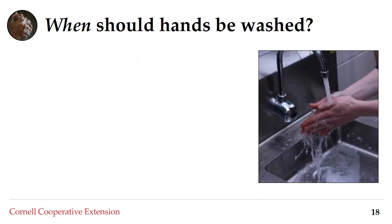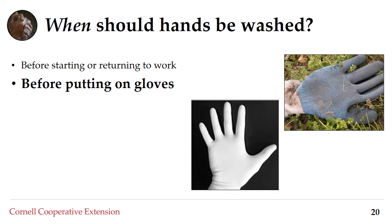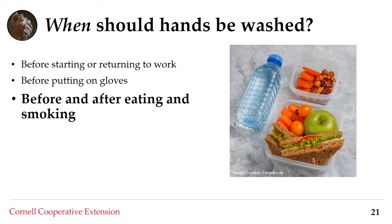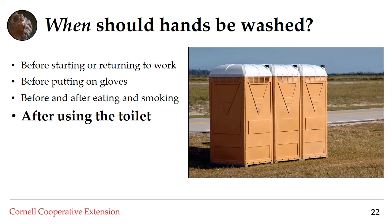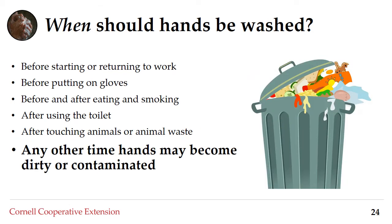When should you wash your hands? Before starting or returning to work. Before putting on gloves. Before and after eating and smoking. After using the toilet. After touching animals or animal waste. Or any other time hands may become dirty or contaminated. For example, when you are taking out the trash, emptying coal bins, before and after you treat a cut or wound, after blowing your nose, or after coughing or sneezing.